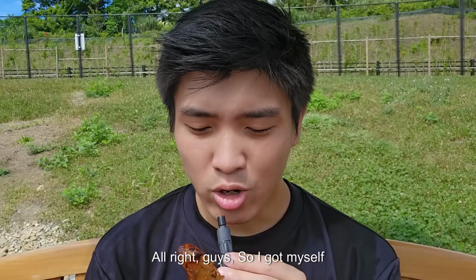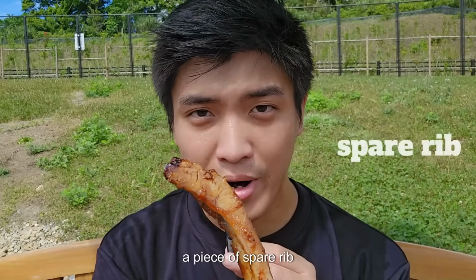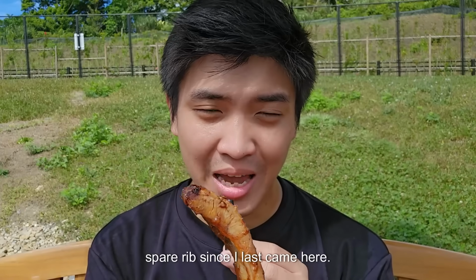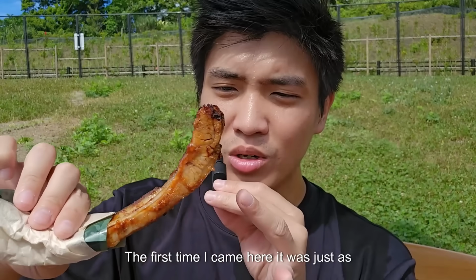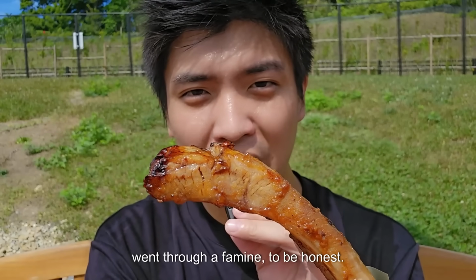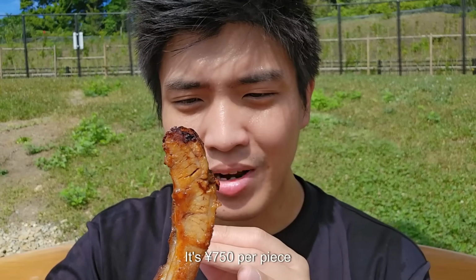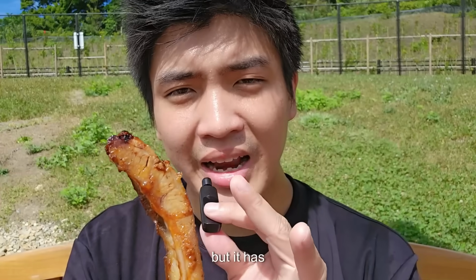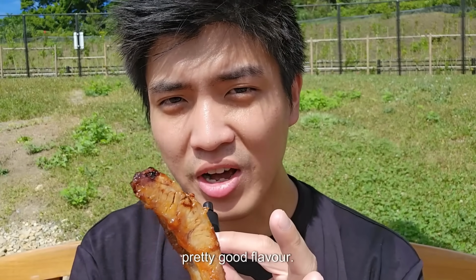Alright guys, so I got myself a piece of spare rib, and nothing much has changed about the spare rib since I last came here. The first time I came here was just as scrawny. It kind of looked like the pig went through a famine, to be honest. It's not exactly cheap, it's 750 yen per piece, and it's very little meat, but it has pretty good flavor.